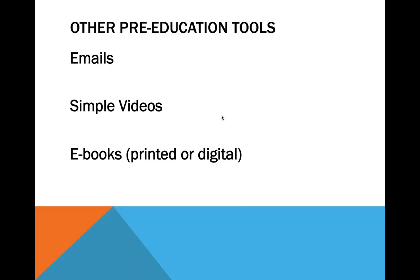Emails can be really effective, but I would always make sure that you have a video attached to it. You have high quality content that's personable. As I was going over the marketing process, the simple process is you want to schedule events, have weekly, bi-weekly marketing campaigns, and pre-educate through email, staff scripts, videos. Ebooks can also be a really good way of pre-educating people.